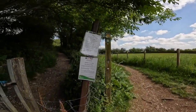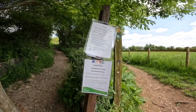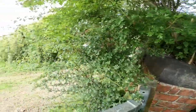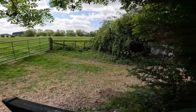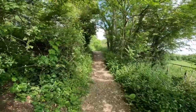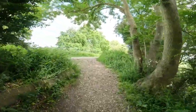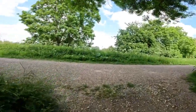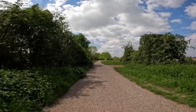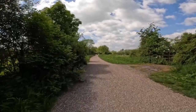There we go, that's what's been going on until probably less than a week ago, I think. Back through the gate with no latch. I always make use of a piece of string. Onto the track bed. And let's see if we can find that River Stour Bridge. Over the bridge we've just looked at.